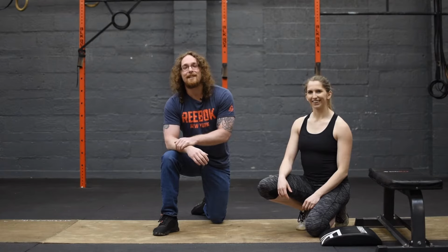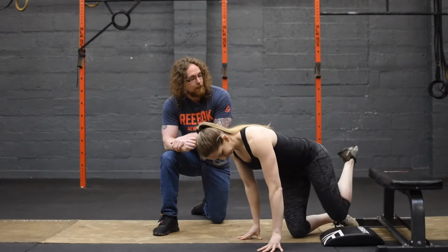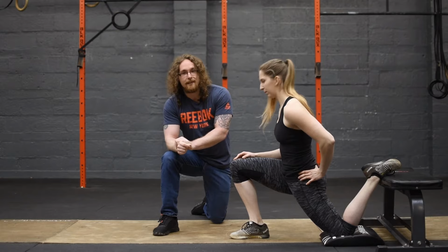So the very first exercise is the couch stretch. What Jenny's going to do is sit herself up with her foot on a bench, then drive her hip down to the floor, squeeze her bum as hard as you can, and then sit up from there.